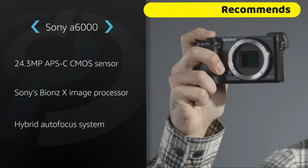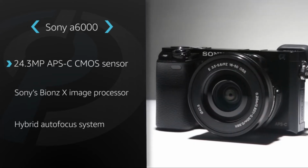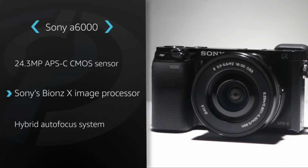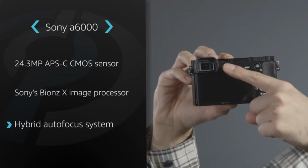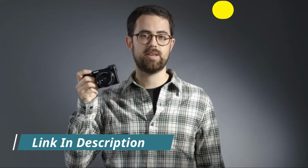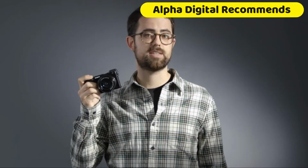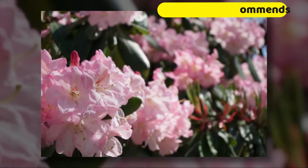The a6000 offers a 24.3 megapixel APS-C CMOS sensor and Sony's Bionz X image processor. The biggest advancement over its predecessor is the vastly improved hybrid autofocus system featuring 25 contrast detect and 179 phase detect points that cover almost the entire frame. In fact, we found the a6000 to be class-leading when it comes to autofocus speed and accuracy in a large sensor mirrorless camera.